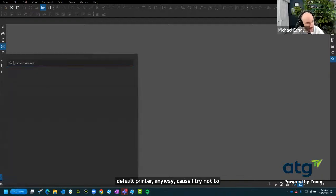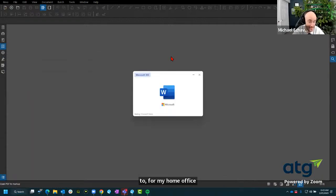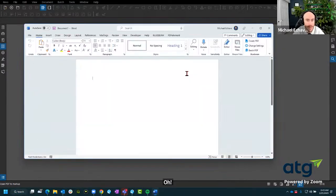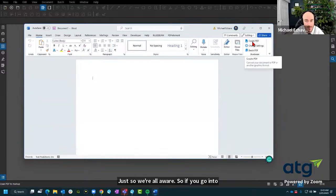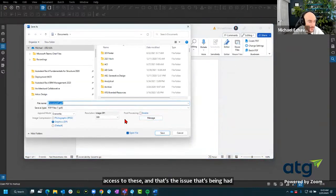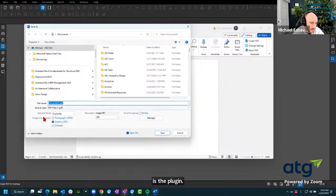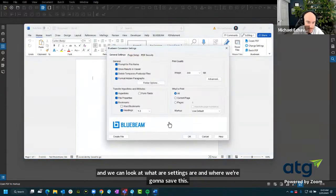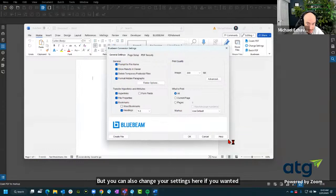So for me, the add-ins come free with any version of Revu, just so we're all aware. If you go in here, regardless of what tier you have, you'll have access to these. And that's the issue being had, the plugin. However, I tend not to go to this. We can look at what our settings are and where we're going to save this. You can also change your settings here for how this is going to be set up. Maybe there's something to do with the settings in here.